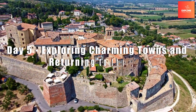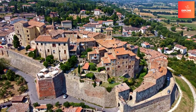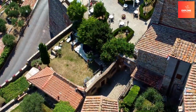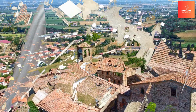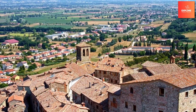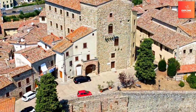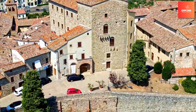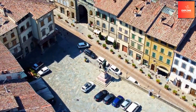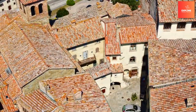On the fifth and final day of your Tuscany adventure, you should seize the opportunity to immerse yourself in the region's rich history and scenic beauty. Start the day with a visit of the historic town of Anghiari, situated just a half-hour's drive from Arezzo. Anghiari is a town steeped in history, famously known for the Battle of Anghiari in 1440. While Leonardo da Vinci had planned to depict this battle in a mural in Florence's Palazzo Vecchio, the work was never completed. Nevertheless, the town itself is a testament to its past, with captivating landmarks that tell its story.